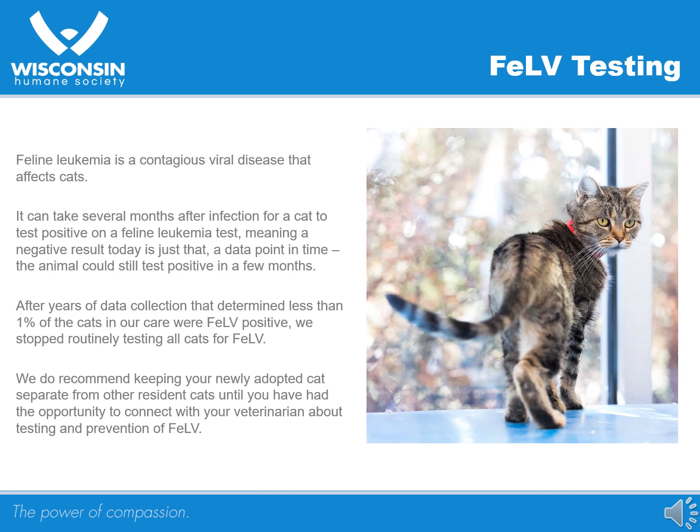Feline leukemia is a contagious viral disease that affects cats. It can take several months after infection for a cat to test positive on a feline leukemia test, meaning a negative test today is just that, a data point in time. The animal could still test positive in a few months.